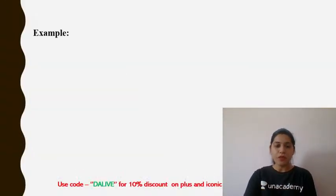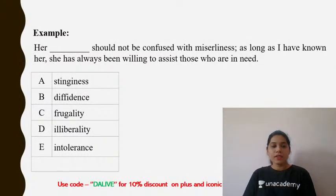Now let us take a look at this example. "Her dash should not be confused with miserliness; as long as I have known her, she has always been willing to assist those who are in need." So there are two sentences, both connected by a semicolon. Can you see the semicolon just before "as"?